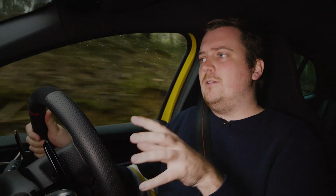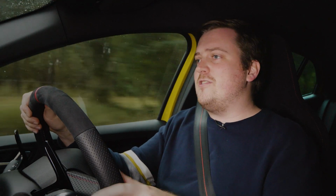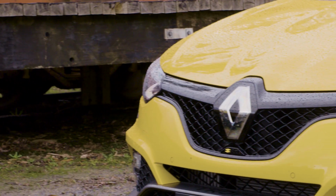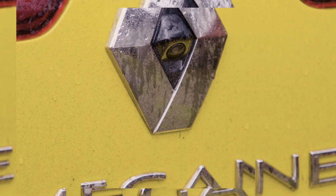Instead, they've focused on making sure that you can put all the power through the front wheels as you need it. Now, this is probably the bit where the internet commentators will get on their keyboard and go, oh, it's not as good as a rear-wheel drive car. And frankly, that's a bit of an outdated view of things, because there are some really clever bits of engineering that make this Megane RS as potent a performance car as any.